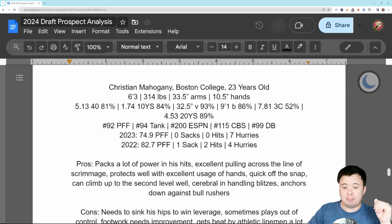We've got Christian Mahogany, Boston College. They've been a little bit of an offensive line factory lately, and this is their latest product. 23 years old, 6'3", 314 pounds, 33.5-inch arms, pretty nice. Nice big hands as well, 10.5 inches. His testing numbers were good. Some of them were great. 40 time was good. 10-yard split was really good. Vertical was great, 32.5 inches.